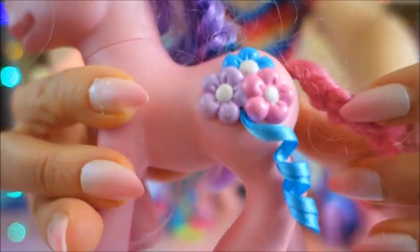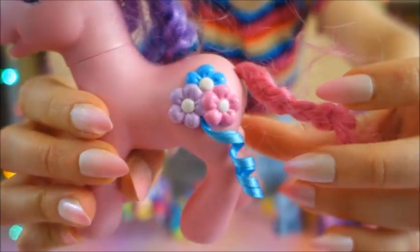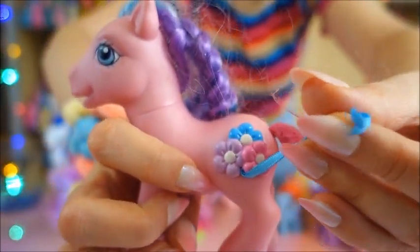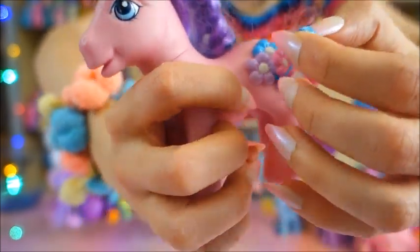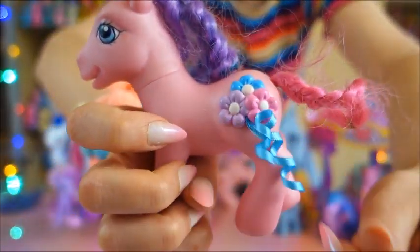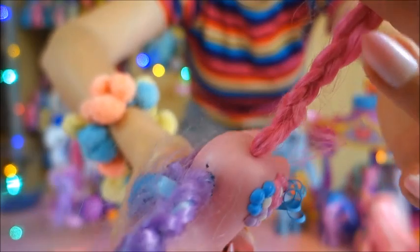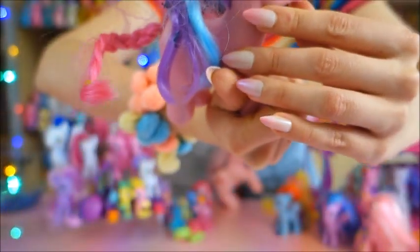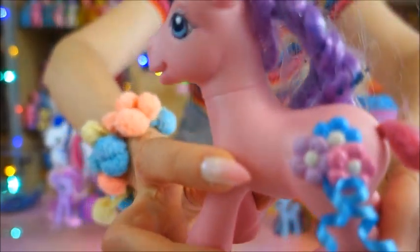So Blushy has this very nice sculpted-on flower symbol, and there are 2 ribbons that come out of this. So it looks like 1 ribbon, but it's actually 2. There you go, it's 2 ribbons. And she's got a pink tail and purple and blue hair, and I bet I can restore her really well. She's a little bit dirty, etc.